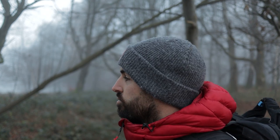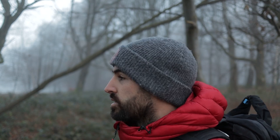Yeah, so peaceful. All you can hear is drips from the trees, and the mist is just softening and deadening everything. It's amazing. Seen some deer. It's so hard to photograph, so hard to video, because they hide in the undergrowth and they jump out and scare you and they're gone.